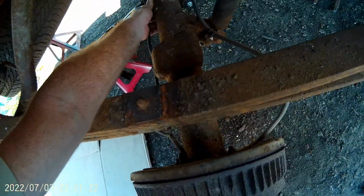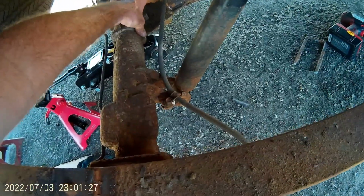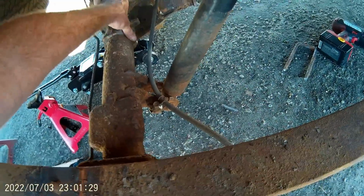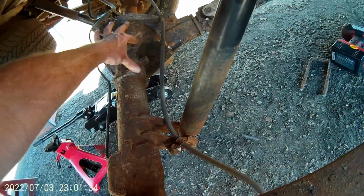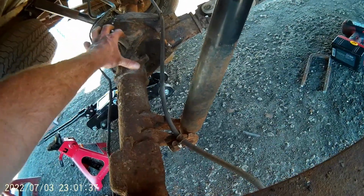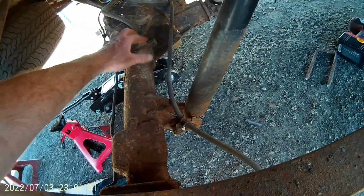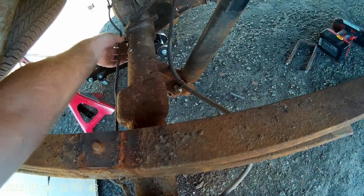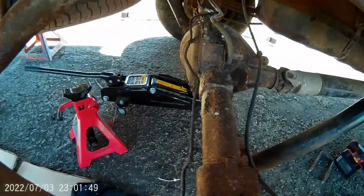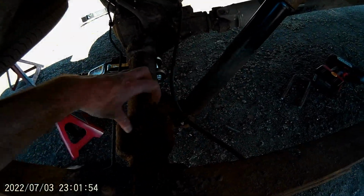I think this is all just from sitting on dirt. I really don't think this thing saw a lot of use on road. Just dirt. If you're going to store your cars long term, people, put them on asphalt at least. Cement, whatever. Just not dirt. Unless you're in Arizona or some such, then it's okay. I think there was supposed to be a brake line connector there. It's gone now.